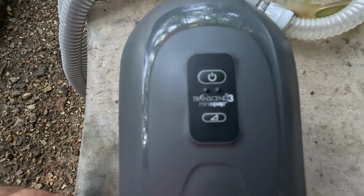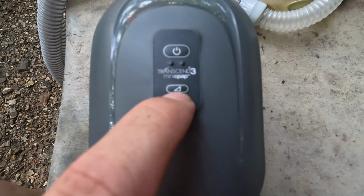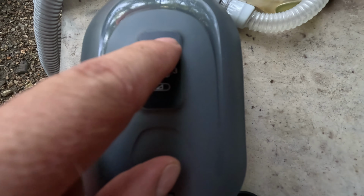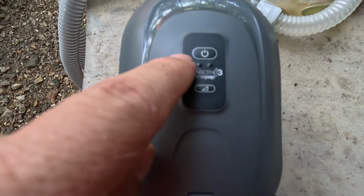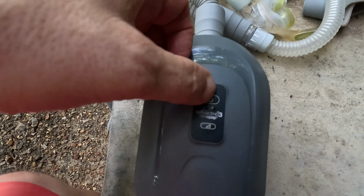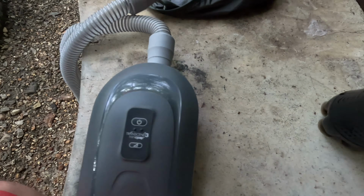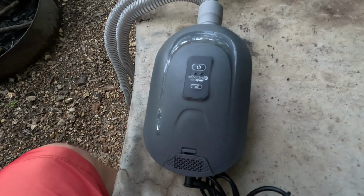Okay, one thing I don't like: I've got your power button here and your ramp button here. They're not lit, so it's very hard to tell in the night, if you turn it on and off, which one you're actually turning on. There are some bumps here to kind of guide you to turn it on. And turn it off. Easy to use.